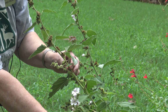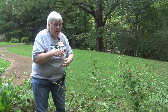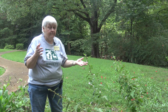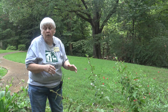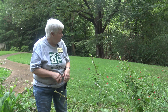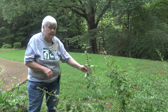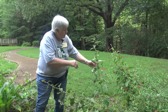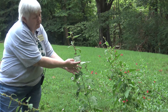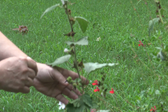You can take the roots of this plant, boil them, and you'll get a gelatinous substance, and you sweeten it and cut it up, and you got marshmallows. Of course, they don't make them that way anymore, but this is where the original marshmallows came from. And for those of you who are gardeners, you recognize it's in the hollyhock family. You can see it has the traditional hollyhock-shaped leaves, and the little seed pods look a lot like hollyhocks.